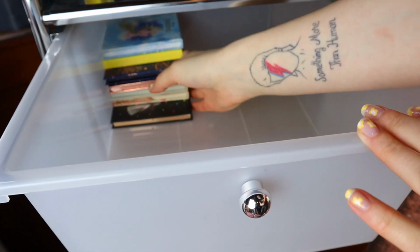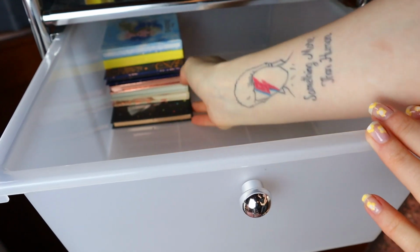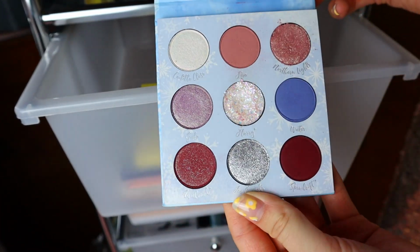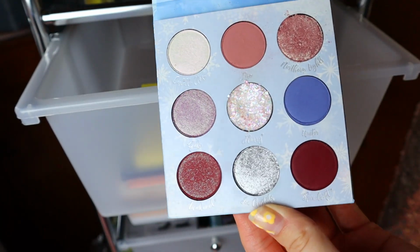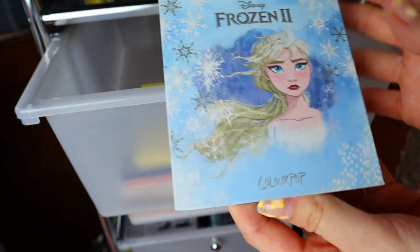This stack back here is all ColourPop. I have the ColourPop Elsa palette, which is my newest ColourPop palette, and I like it okay. I don't know, I don't wear it too much. I've worn it recently, but I don't wear it too much.